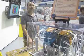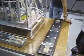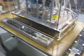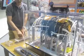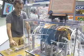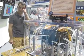Silicon strip detectors, which are essentially strips of silicon like this, you can see here. And when a particle passes through a strip, there's a little voltage that's generated, and we measure out these little strips on the side. That voltage.